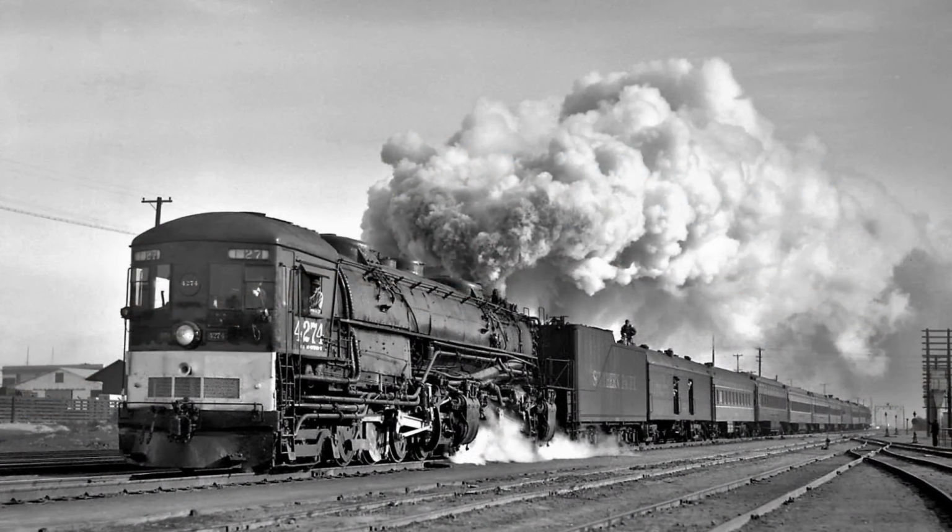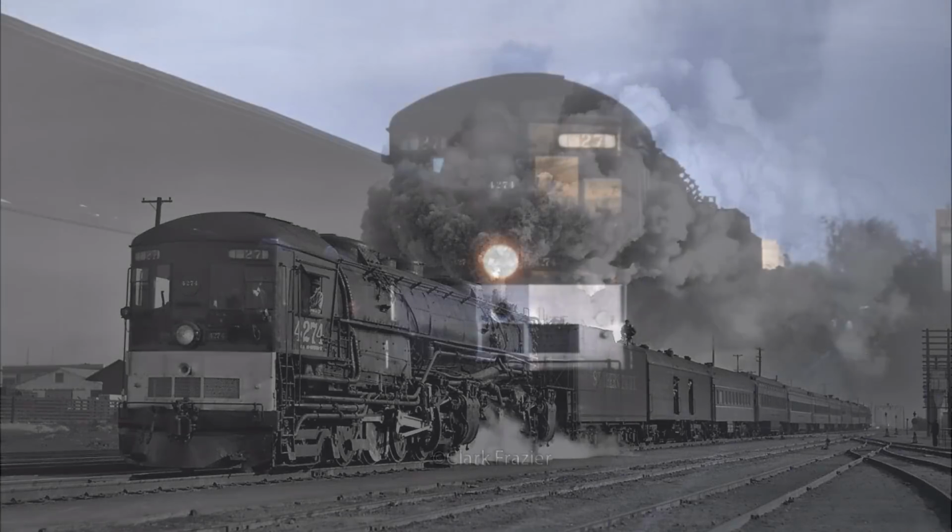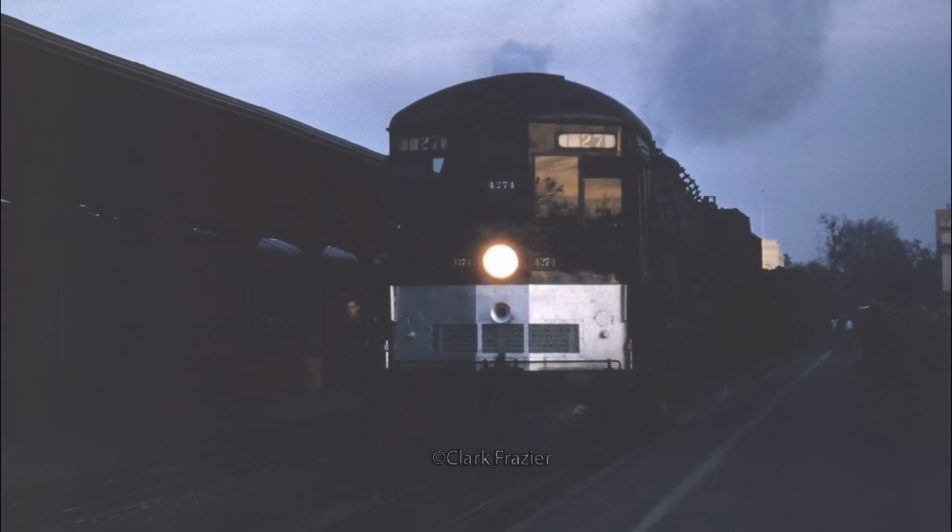4274 and her sisters would be retired in 1956 after less than 15 years of service. While her sisters rotted away in scrapyards, 4274 was fired up one last time for a farewell steam excursion the very next year, over its former stomping grounds, Donner Pass. Sadly, when the excursion was over, 4274 was scrapped that very same year, making the AC-11 class extinct. It's such a shame she met such an end after such a great excursion.